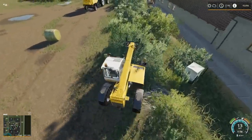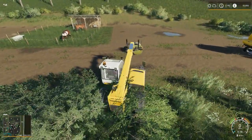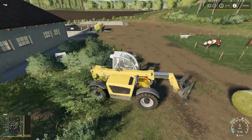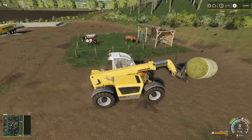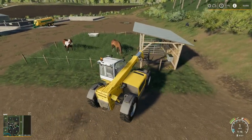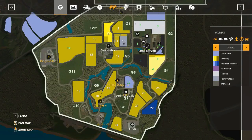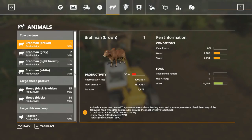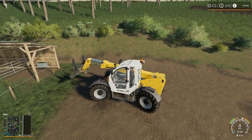Right, let's grab a bale. There's a bag of lime there in case you're wondering what that is. There's method to this. There's fire on in there. Now, I'm not expecting one bale to keep them happy, but you never know. But there's that done.